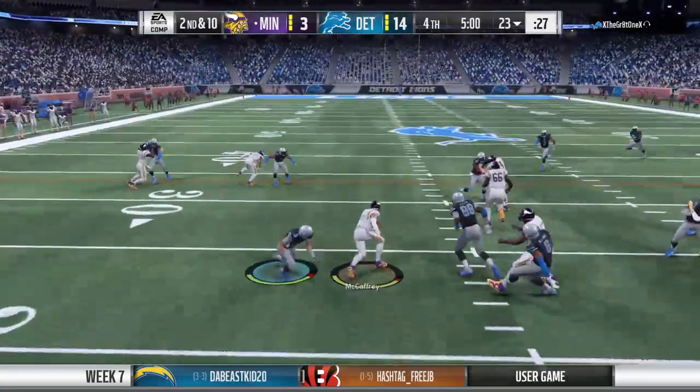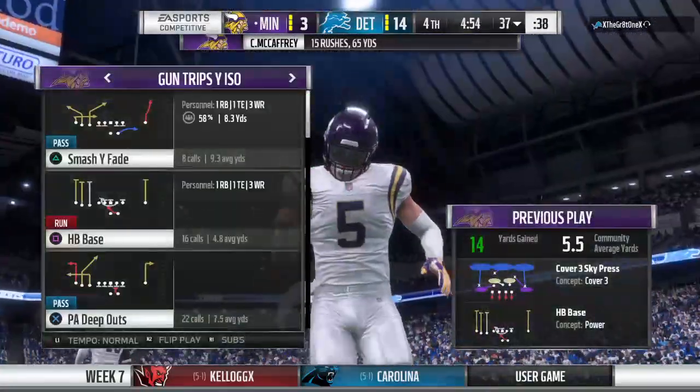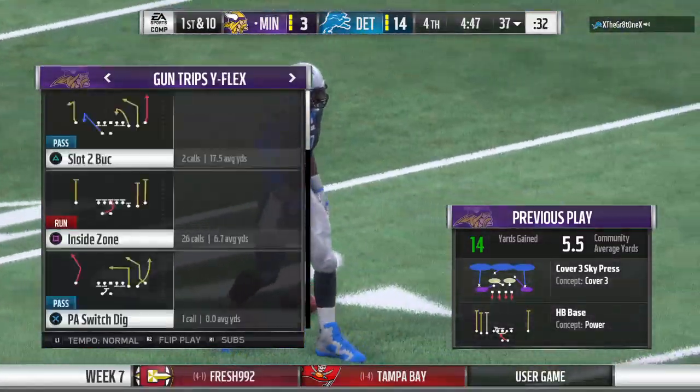They'll run it now out of the gun. And they're able to get this one across the 35. A really nice pickup of 14 yards, and it moves the sticks. And that's how you run the football and run it successfully.